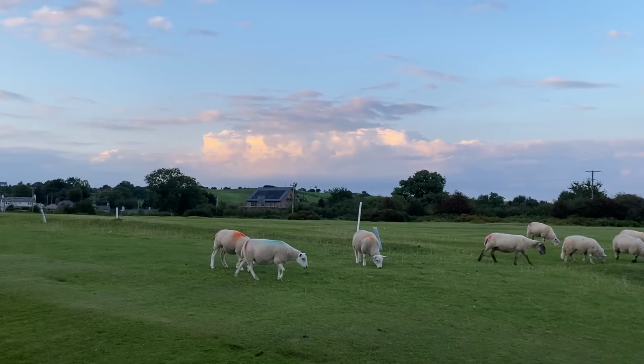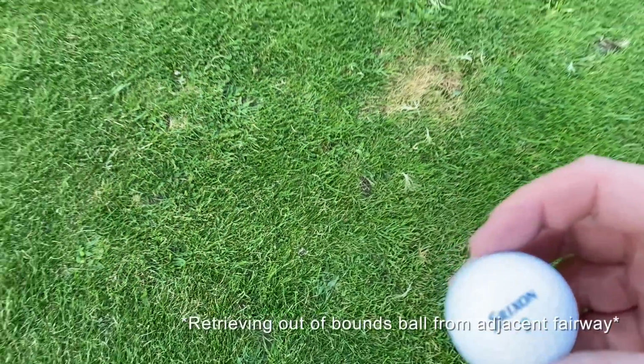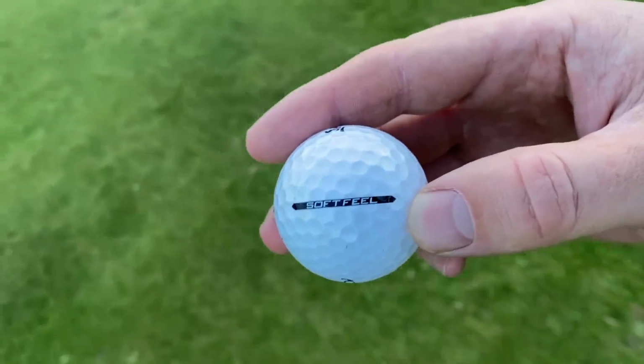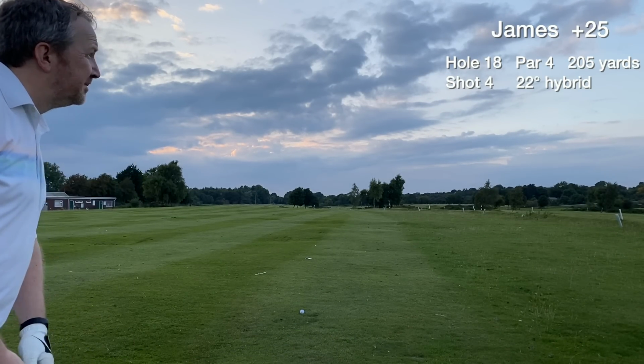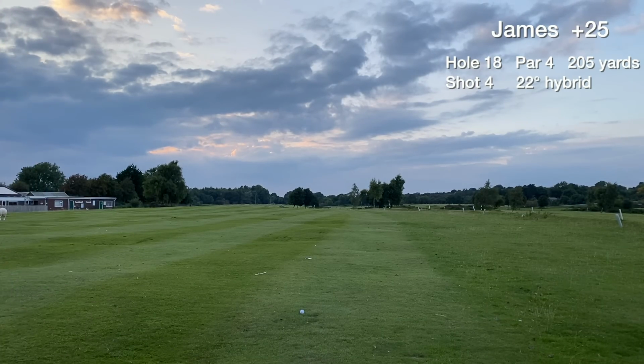And the sheep on this course is common land here, so sheep roam free. There's my ball. I play Srixon soft feel balls. That's my preferred ball at the moment. It's like 205 or something. Tiny bit of breeze in to me. Just going to hit a 22-degree hybrid, just a smooth one. Like 180 down the fairway. Damage limitation.